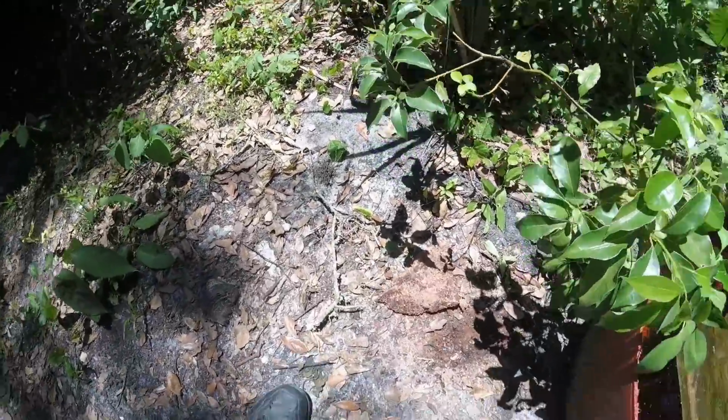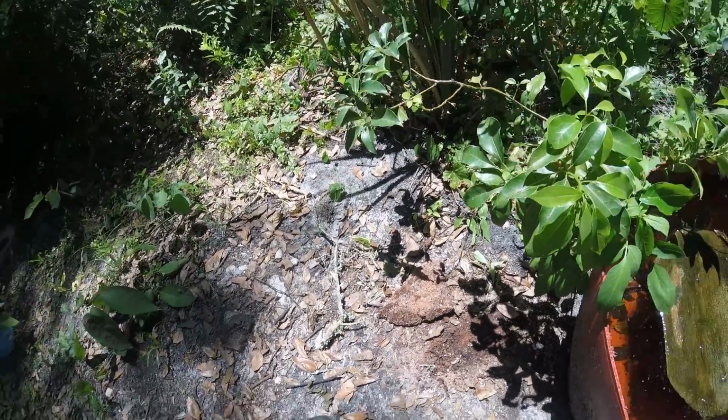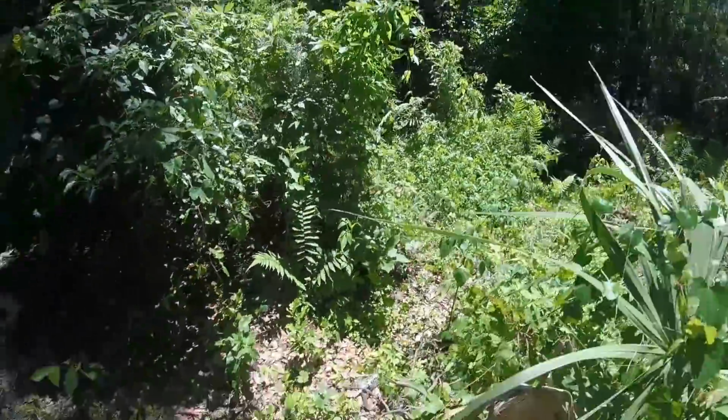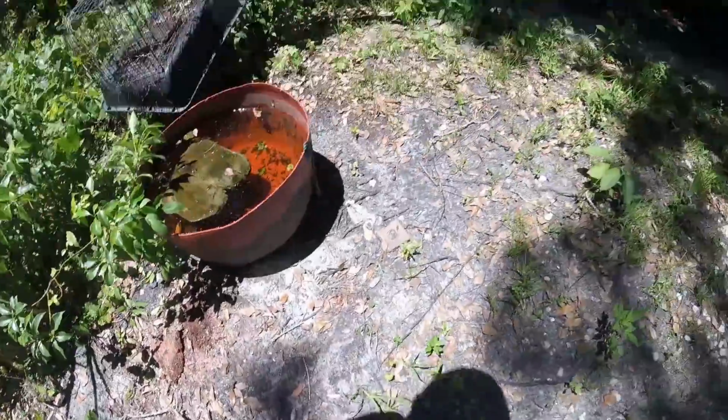And right here I've got a mineral lick. That's actually a trophy rock. It's getting dissolved down pretty good. I got to put another one out here for the deer. The deer come right through this little trail here. They get a little salt, and they get a drink of water.